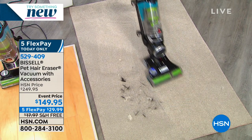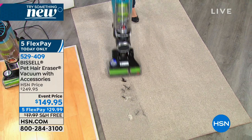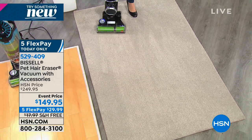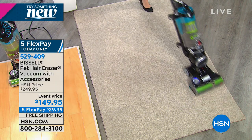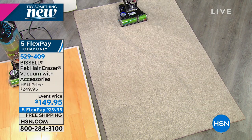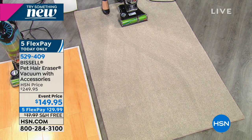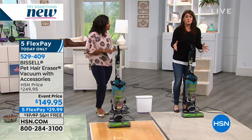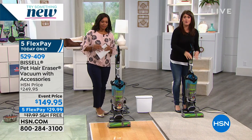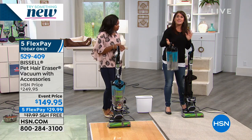The power of vacuums and the innovation in vacuums has come so far. And it kind of blows me away that the vacuum cleaner in our home is probably one of the most innovative appliances in our whole house. This is great for all of the messes. And I promise, when you have that small amount of time, you just want to get the job done.